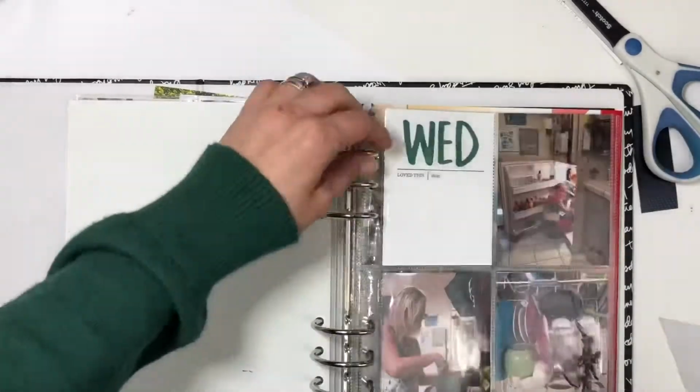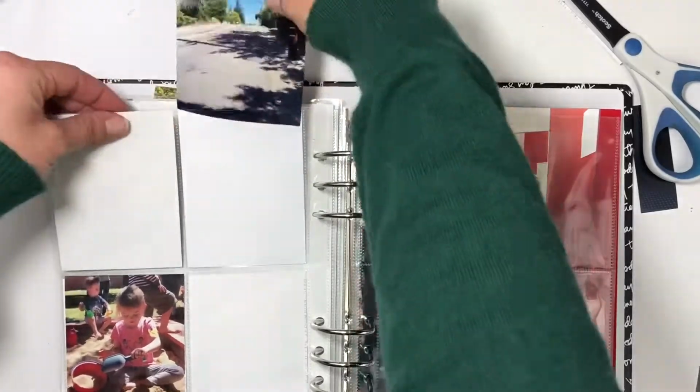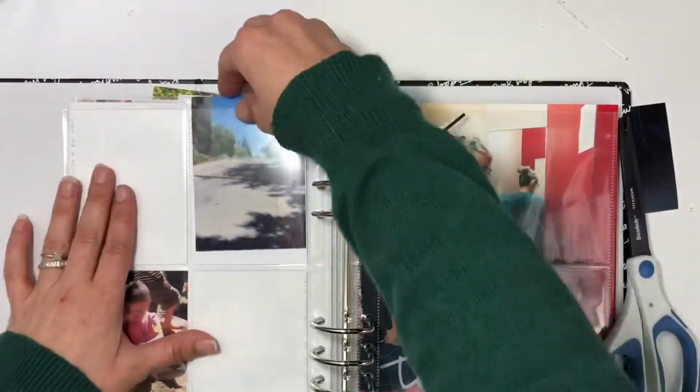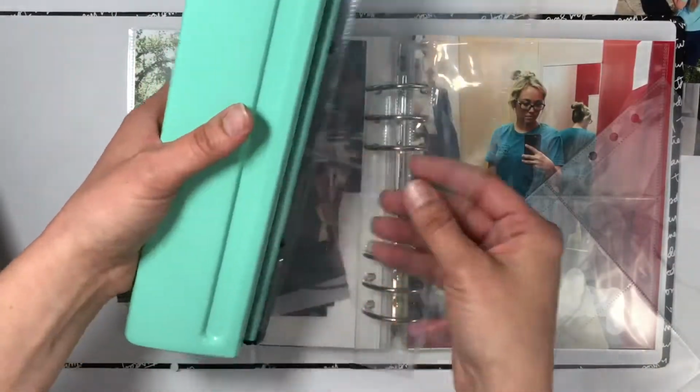So fun to capture all these little details. But I did skip a few photos. I was looking through my folders and I'm like, why didn't I include that picture or that picture? So I may have to go back and print some more pictures.